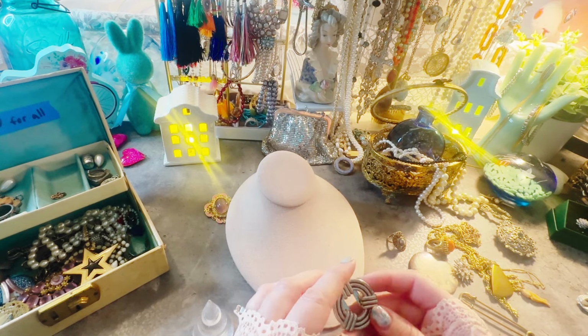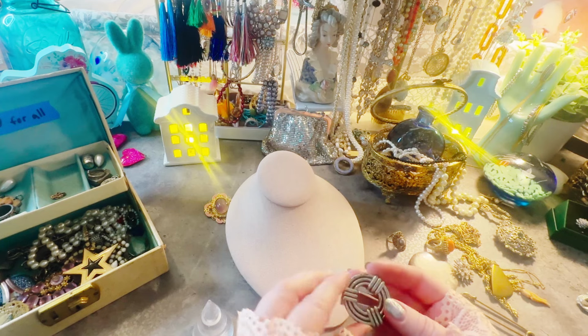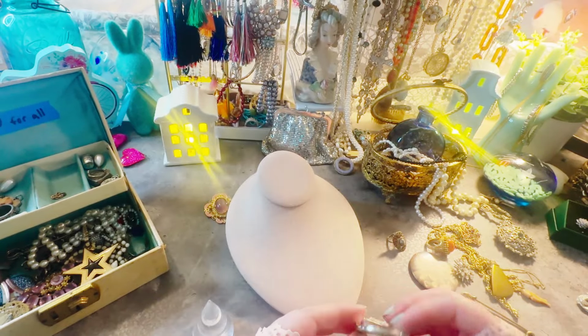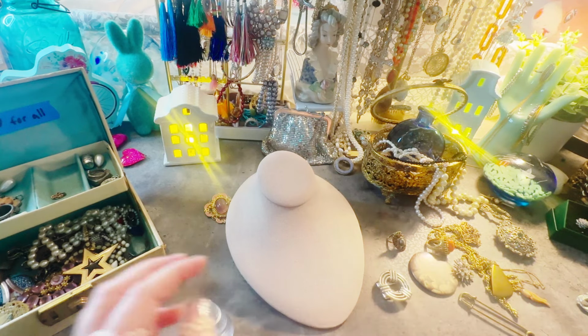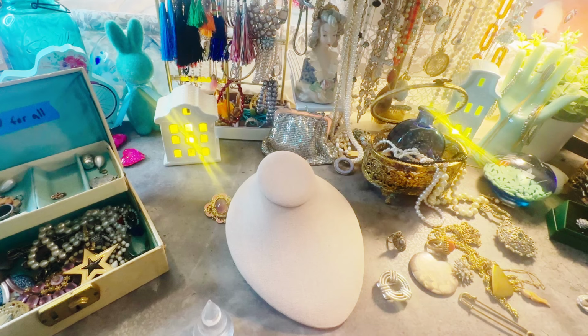So I would think this would have multi-purpose use. When I'm looking at this, and because it's so hard to use, I think this is a tie clip for a man. I think. That's really heavy. Wow. Oh, this is cool. I can't believe what I'm finding here.